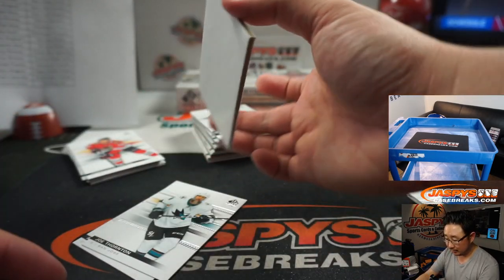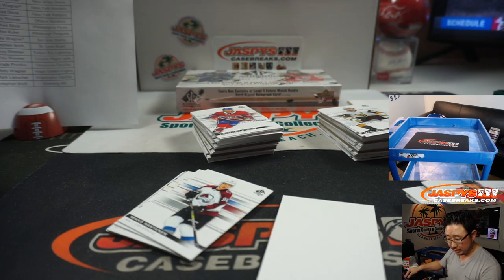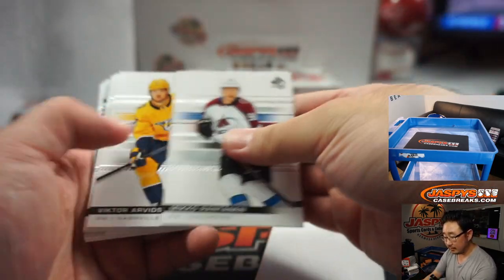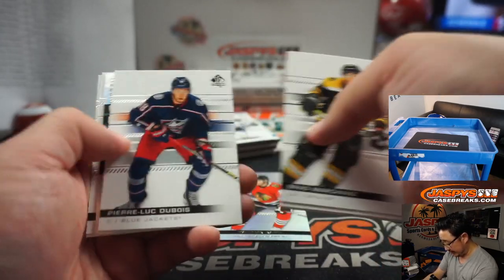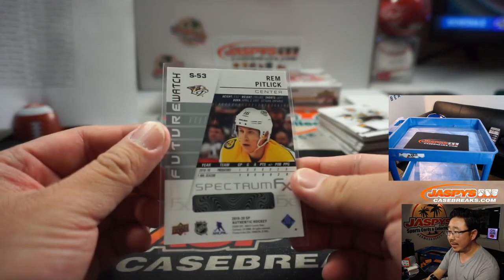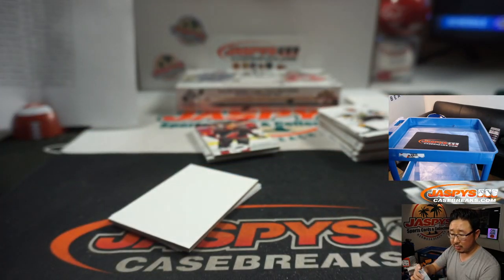$3.99. Nice Future Watch, Cale Makar. And we got Mathau Joseph, $7.99 out of $9.99. Autograph Future Watch. That'll be for Tampa Bay, Troy. Patrick Kane, Spectrum FX, and Rem Pitlick, Future Watch level one for Will Christian, Preds. Patrick Kane, Chicago, Wade. Young Guns, Adam Werner, Colorado. That'll be for Jeremy Merle.